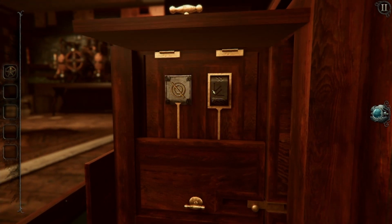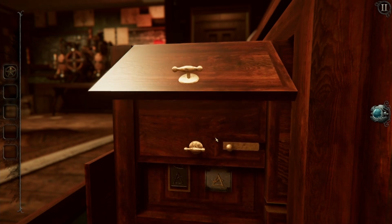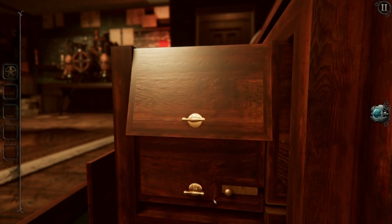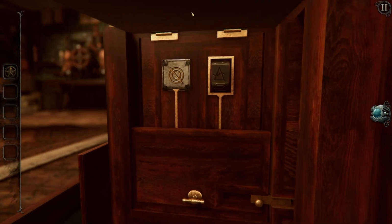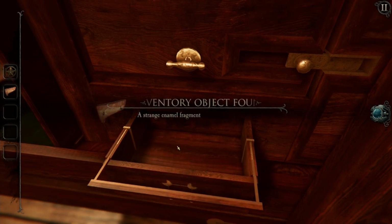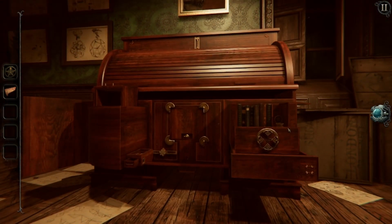Oh, what's this? Aha. Now unlock it and open it. Oh, wait, it comes down? Oh, so that's supposed to be there, I bet. Yeah. No. Lock. There you go. A strange enamel fragment. I think that goes back in the kitchen. There. That one is where it's supposed to be.